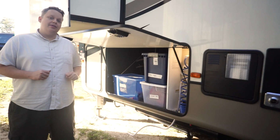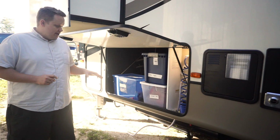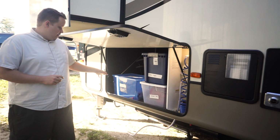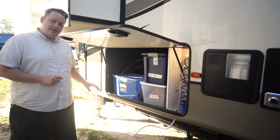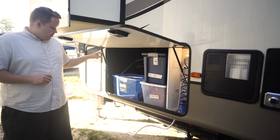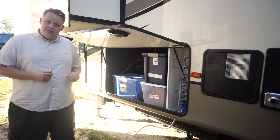So over here you can see the other side of that basement attic storage area we were just looking at. Over here we have our sewage supplies and water supplies. So we have black water, gray water, fresh water, all in separate containers to make it super easy to manage and keep clean. We have some of our other supplies in here, like cleaning supplies, a cart that we find to be super useful when we're doing laundry, that kind of thing.